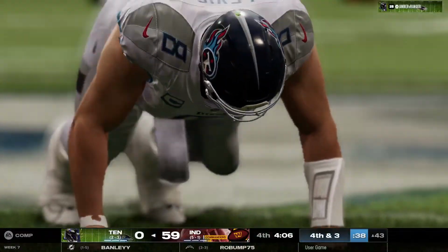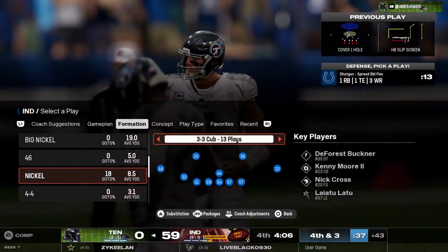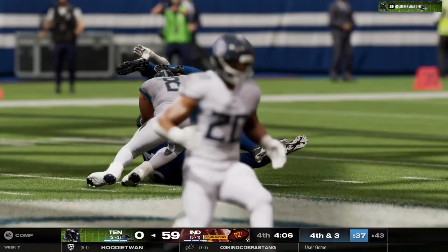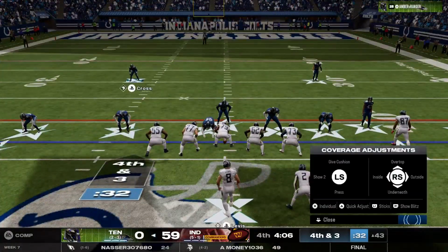And that is incomplete. Mike, when you're completing less than 35% of your passes, you're just not going to win a lot of games in the NFL. He's just too erratic throughout the course of the game. Sometimes it's exactly how they practiced. And at other times, it looks like they've never practiced at all.